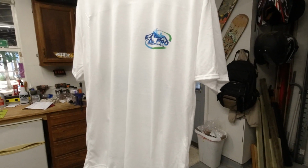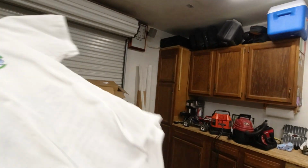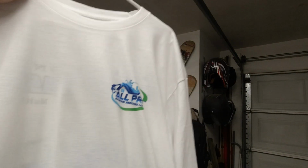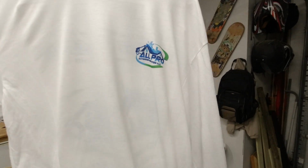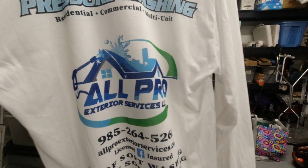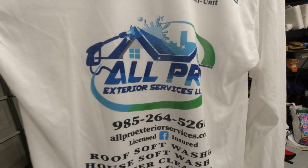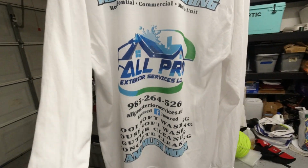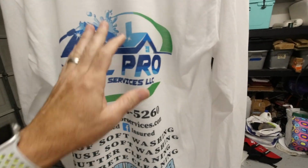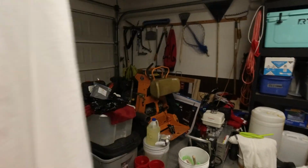But that's the short sleeve, so let me show you the long sleeve. Here's the long sleeve. It's cool. It's got the same everything on it. It's just a long sleeve version of the shirt, polyester. Again, 100%, so you have no bleach stains to worry about. And this is, I guess, a screen print. I'm not really sure. I don't know really anything about it.